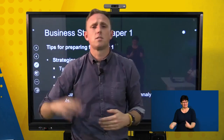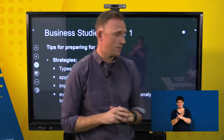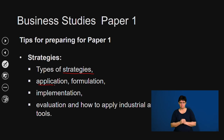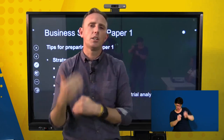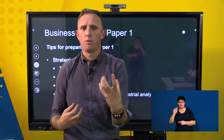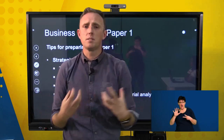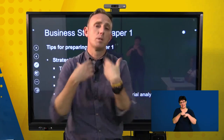Right? If your business is on its last legs, that's when you'll be looking at various defensive strategies. You need to know how to apply them, how to formulate them, and how to implement them. And then you'll also need to know how to evaluate a strategy and what industrial tools we have there. So if you look at SWOT, Porter's 5 Forces, these are tools that the business can use that can help it with its strategy and can help the business going forward.